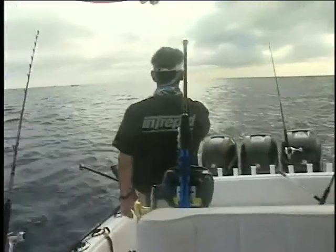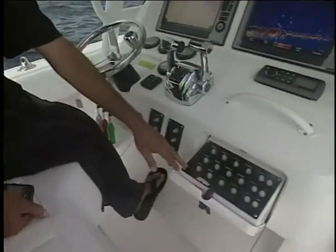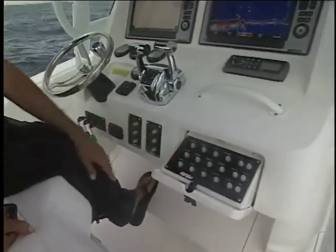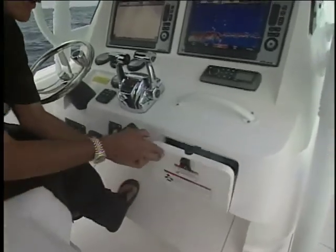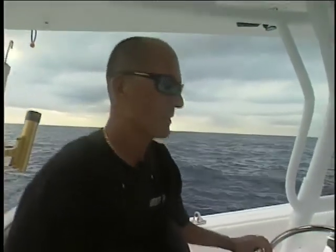Solid boat, fast, meticulous detail and workmanship. Put a lot of thought into the boat. If you notice, the switches for all the accessories, trim tabs, all the lights and stuff are in a little compartment that closes up, as well as waterproof. We have a lot of problems with switches. A lot of the boat manufacturers put them on the dash, put a plate on them. They have a lot of problems with that kind of thing.